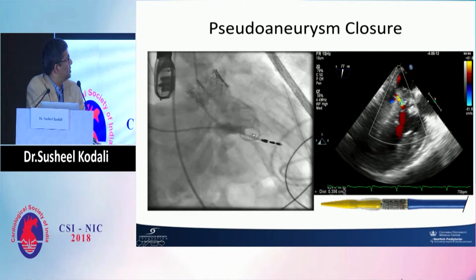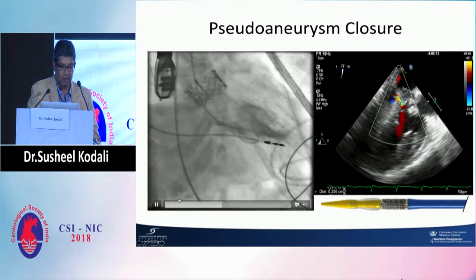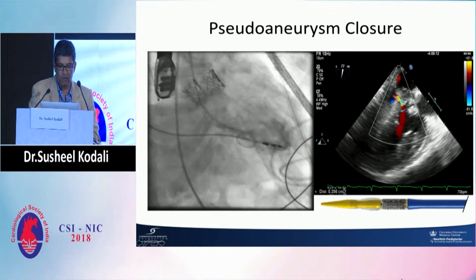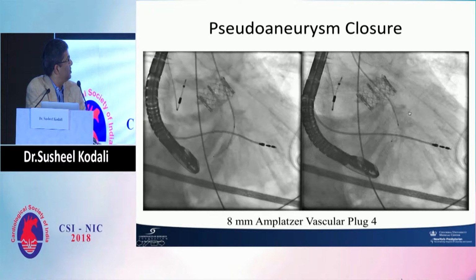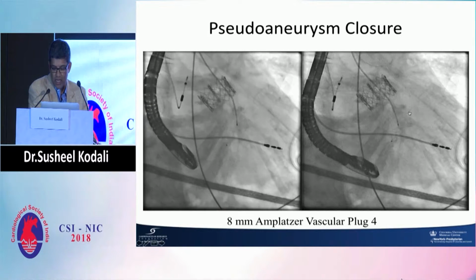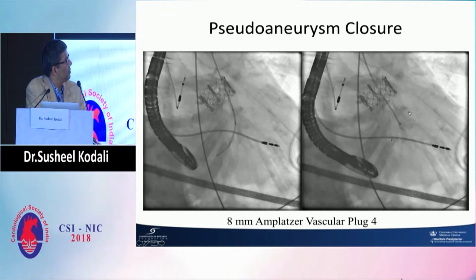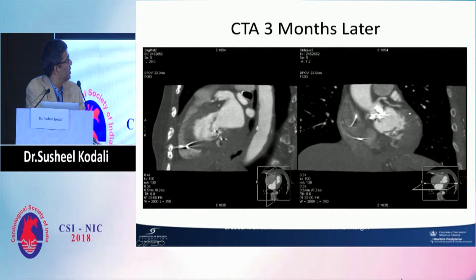So this lady wasn't surgical. With the injection here, you can see the pseudoaneurysm filling. You see this pocket, that's the pseudoaneurysm. On here, you see the flow into it, the color flow. So we crossed into it with a Glide catheter, and we put an 8 millimeter Amplatzer vascular plug to seal the neck of the pseudoaneurysm. You see the plug there being deployed. It's simply a nitinol plug to try and close the aneurysm. And over time, it completely closed off.